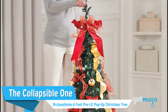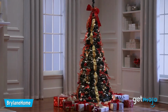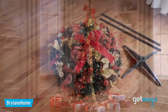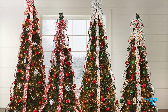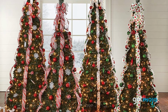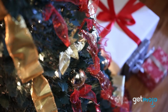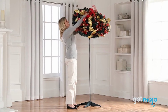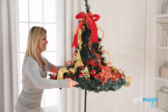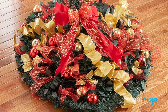The Collapsible One, Bry Lane Home 6-foot pre-lit pop-up Christmas tree. While the idea of a fully decorated pop-up Christmas tree might be blasphemy for some people, it's a great option for those that either don't like decorating or want a quick-to-set-up secondary or tertiary tree for their home. And this tree really is pop-up in the truest sense of the word. Able to be set up in just 60 seconds, this 6-foot Bry Lane Home tree simply mounts on a stand, clips to the top of a pole, and can be rolled out, pre-lit, and ready to shine. We love how this tree can fold away into a compact, wreath-like shape too.